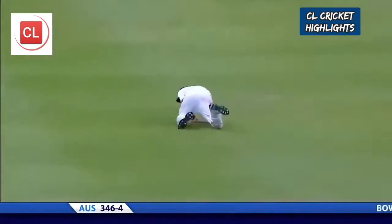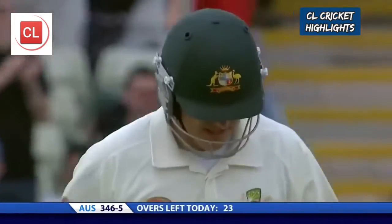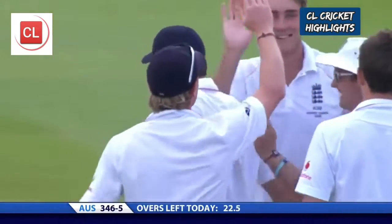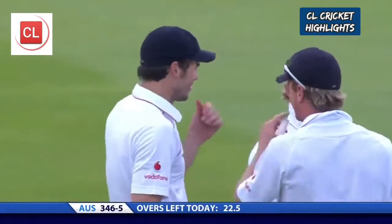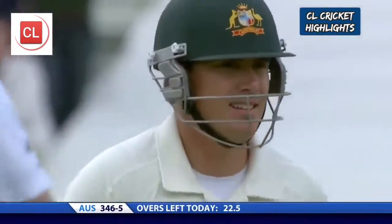And it goes in that area. What a catch from Anderson. North misses out on 100. Such a shame for Marcus North. He really deserved that. Great catch from Jimmy Anderson. He was going after it.